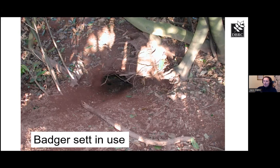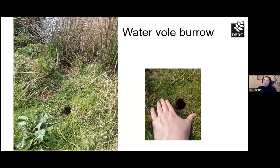Okay, so we've talked about badger sets. Here's another burrow, much smaller, and this one's a water vole's. They like to be on grassy banks, but you will find rat burrows as well along waterways and various places. Rats will make burrows, but they're not so picky about having a lovely lawn around the outside. They'll do it in much more earthy banks as well, but similar size. So again, just finding one burrow might be a piece of the puzzle to see what's there.